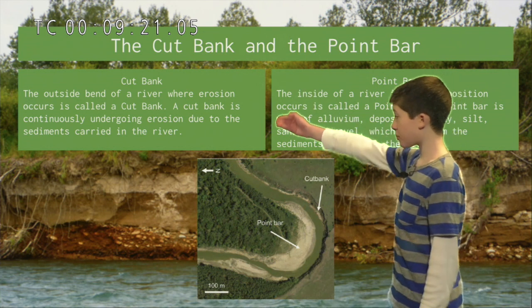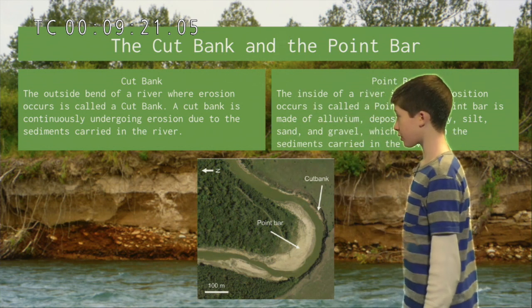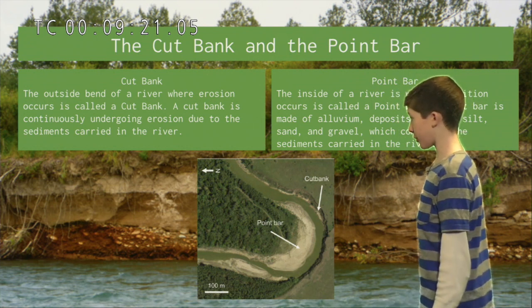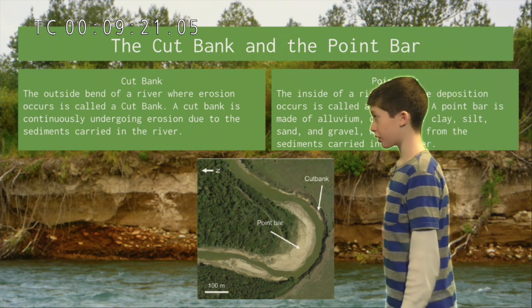The cut bank and the point bar. The outside bend of the river where erosion occurs is called a cut bank. The point bar is the inside bend of a river where deposition occurs.